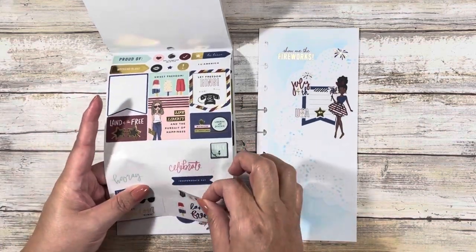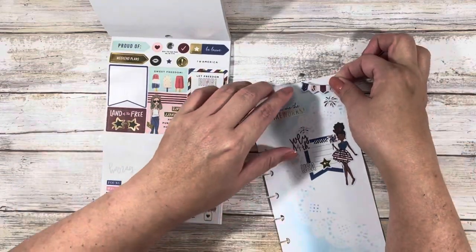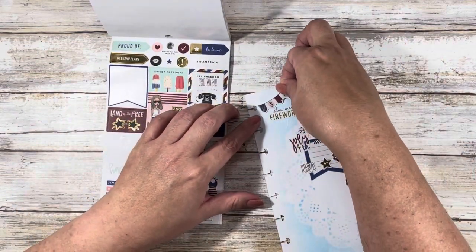I'm just going to add some embellishments to the page.